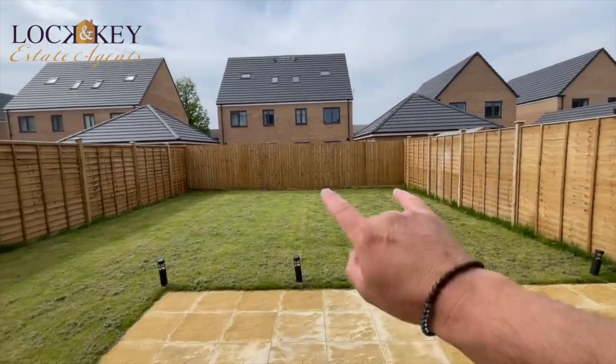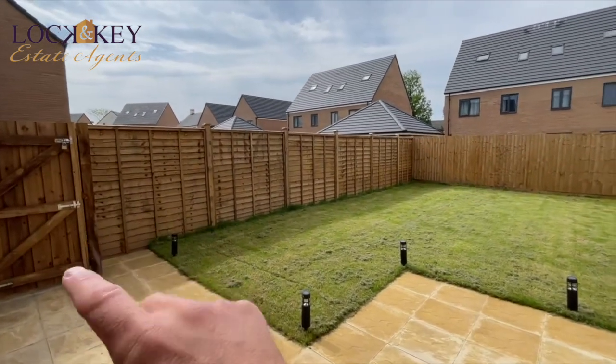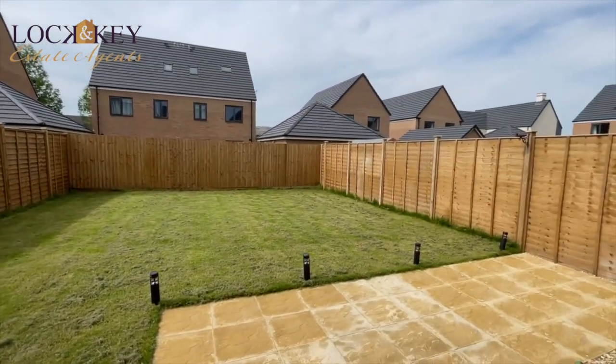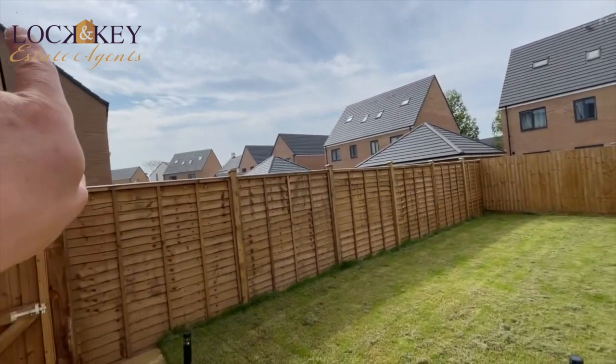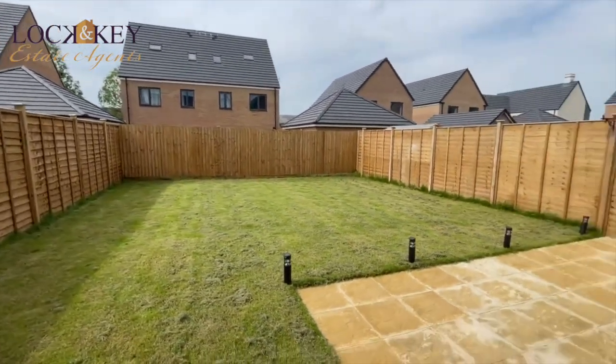There are a couple of properties that you could say overlook you over there, but this is a modern development. There's that side gate that I mentioned earlier. The sun's beaming down now. It's just breaking through the cloud, and we're near 12 o'clock. So if I point the camera, I always think this is useful. The sun is there, so it's that side. So you're going to get sun in the day in this rear garden if that's important to you.